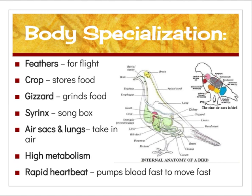In addition to having very light bones and feathers for flight, birds have a few other body features that are specialized to their lifestyle. Their digestive system is made up of a crop and gizzard, allowing the seeds and nuts they eat to be ground up and digested more easily. Their fast metabolism and rapid heartbeat allow them to digest that food quickly so they can use the energy for faster movement and flight.